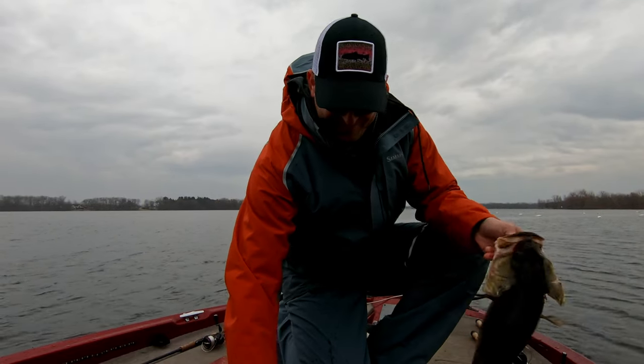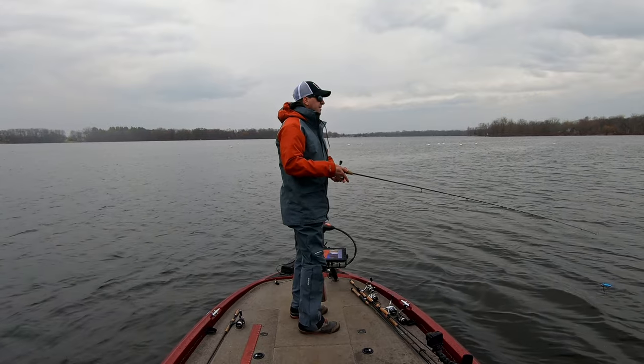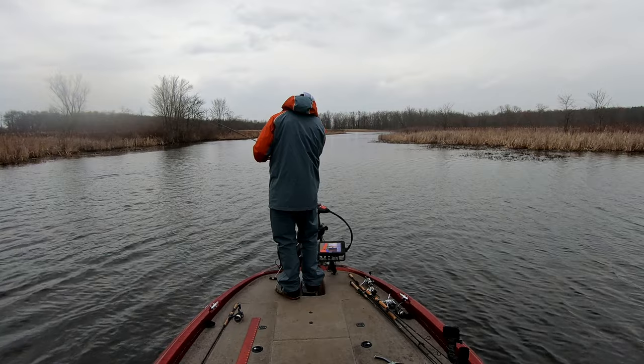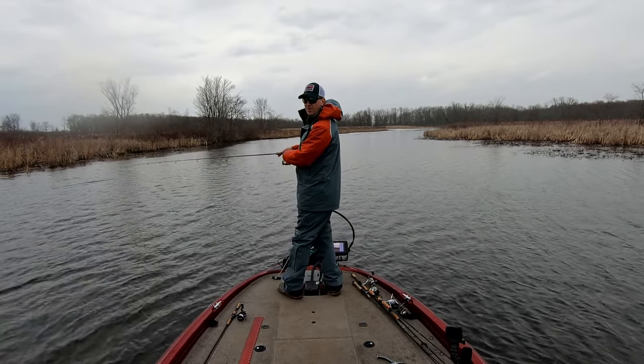17 and a half. Oh, too bad that one was snagged. That was. Water temp coming out of this creek is 49 degrees.